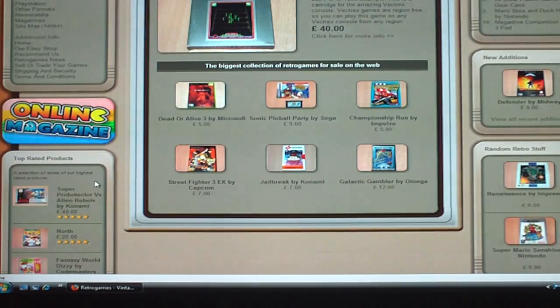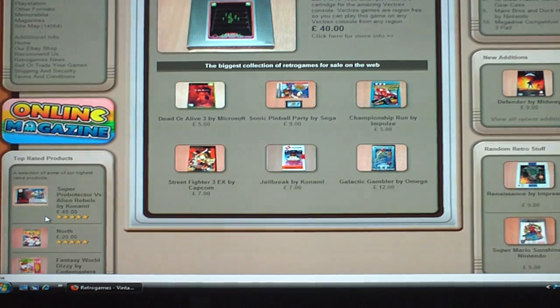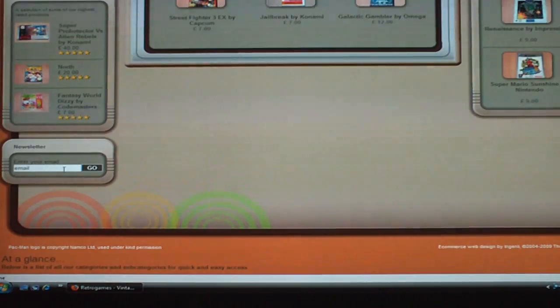On the left we have top rated products, obviously rated by users, and a really cool thing is the top one is Super Pro Protector versus Alien Rebels for the Super Nintendo, which is, for any Americans, Contra Free on the SNES. It's absolutely awesome. We had robots in our version instead of men like you had, and in my opinion the robots are far superior. It looks really cool. Bottom left we have newsletter, so you can sign up and be updated with all the latest information.